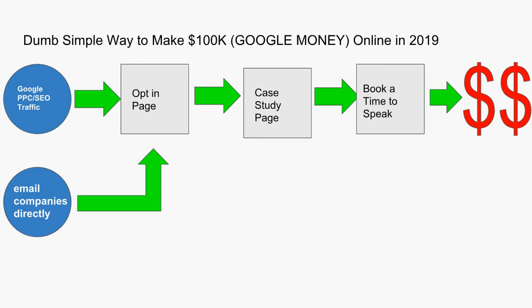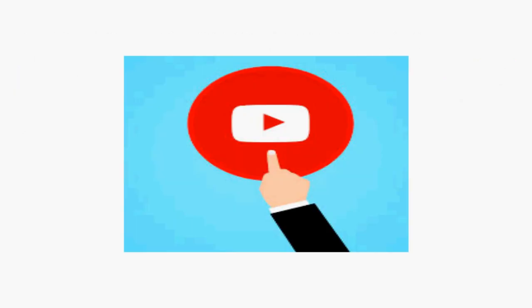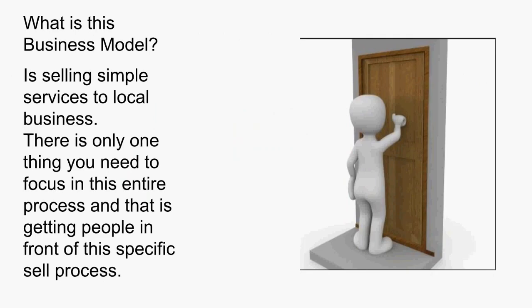What is this business model? This business model is selling services to local businesses. It's a business model that has huge demand, low competition, and massive profit margins, which has nothing to do with e-commerce, affiliate marketing, or any other of the usual suspects. There is only one thing you need to focus on in this entire process, and that is getting people in front of this specific sales process. Let's begin by talking about the business model.